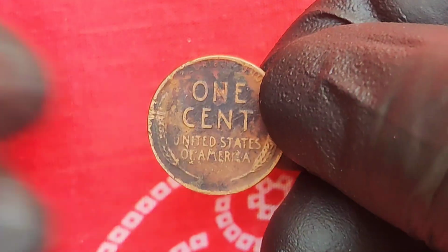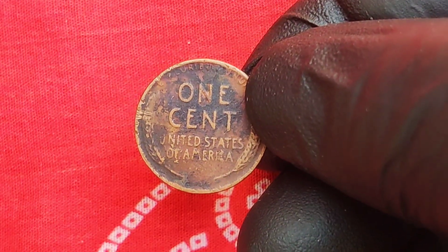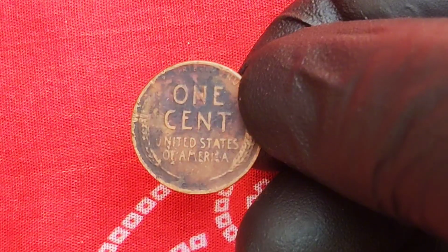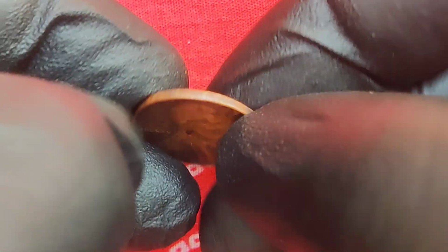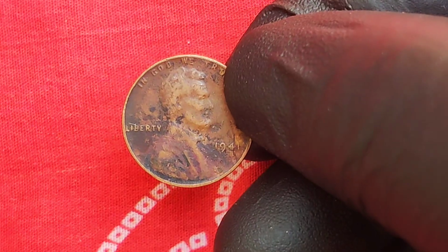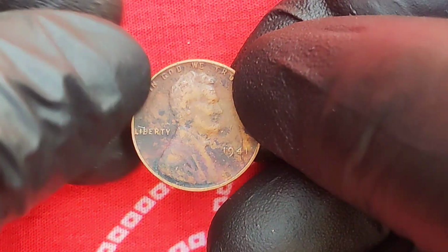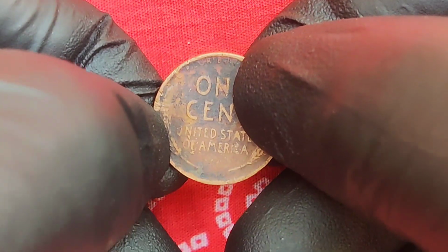What separates this coin from the millions of ordinary 1941 pennies is its mysterious black-toned shade and aged, dirty patina. The metal reacted over decades with air, oil, and environment, creating a shadowy luster that seems to whisper from the past. Collectors love this battle-scarred beauty. Look, it tells a story of survival.